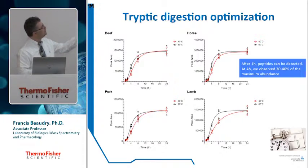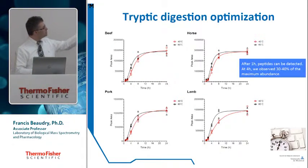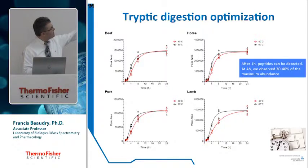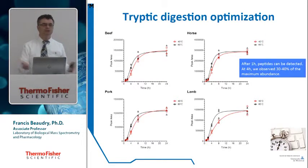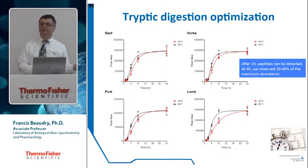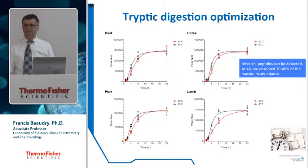But when we monitor the appearance of the product, that's the rate of the appearance here, and slowly it's shutting down. So after 8 to 10 hours, it's pretty stable. So an overnight digestion does a good job. Generally in proteomics, people leave the sample for 24 hours and then use it. But after 8 hours, you can use the sample.